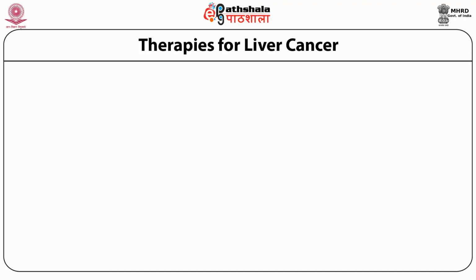As I told you earlier, there are biotherapies for cancer, and specifically for liver cancer we have many biotherapies which are used as combination drugs or alone. These therapies are sunitinib, erlotinib, bevacizumab, and tafinostat. The most important drug is sorafenib for primary liver cancer.